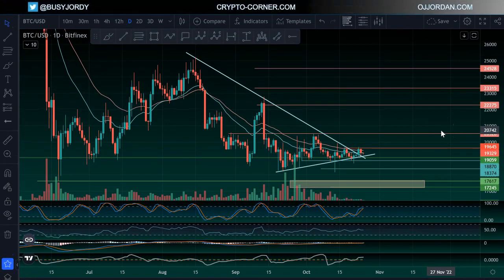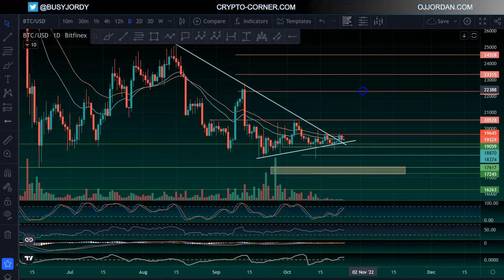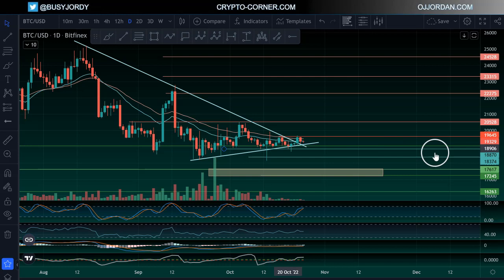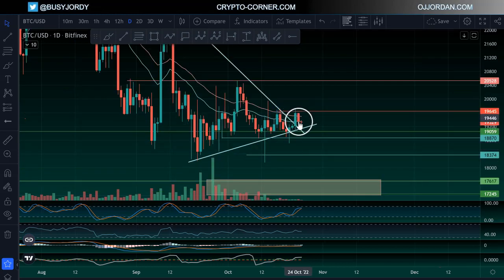Alright, well, let's start first with the daily chart on Bitcoin. We've been forming this triangle for quite some time now. It's back in August that we actually started forming this downwards diagonal trend line. And so far, we've been respecting this trend line all up until 2 days ago when we finally broke out of this triangle. We broke on the upside, but we're now doing a pullback. We're testing this trend line. We will see if we're going to break it or not.